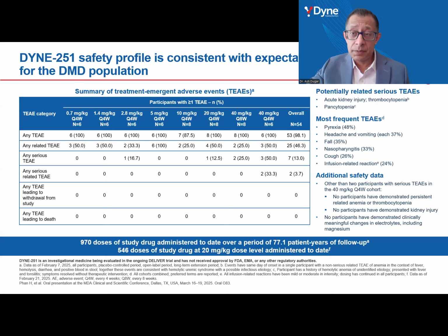There were 3 serious TEAEs potentially related to study drug that occurred in 2 participants that were in the 40 mg per kg Q4 weekly cohort. Now, these have been previously reported. We've seen nothing since then, and both participants have fully recovered. As I said, there have been no other safety signals of note.